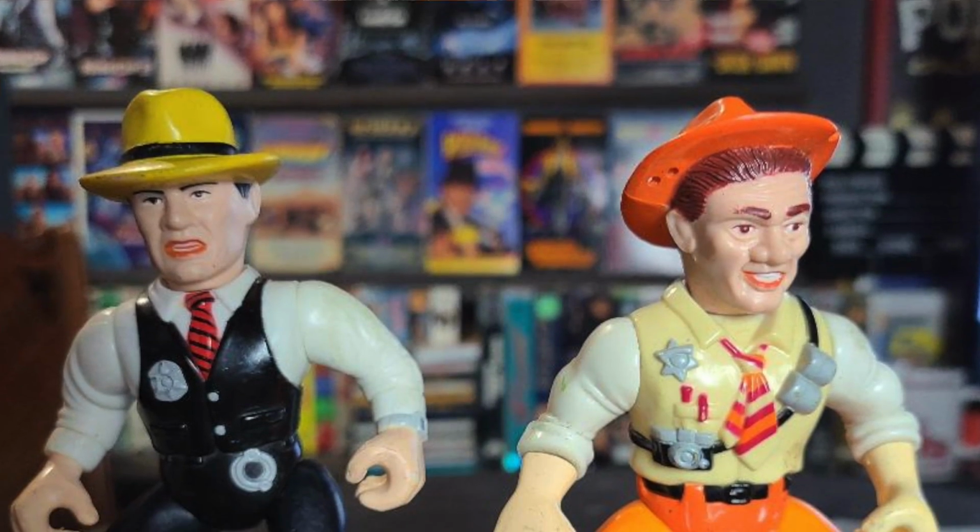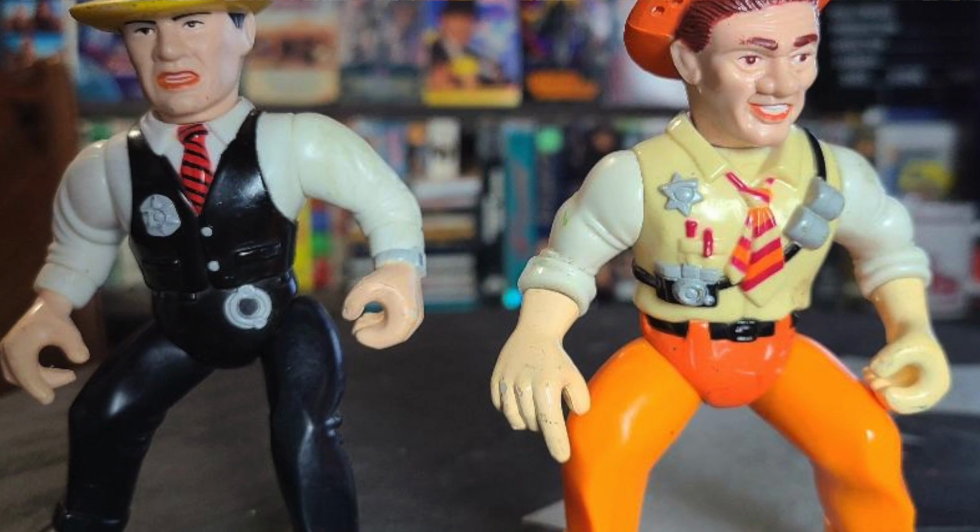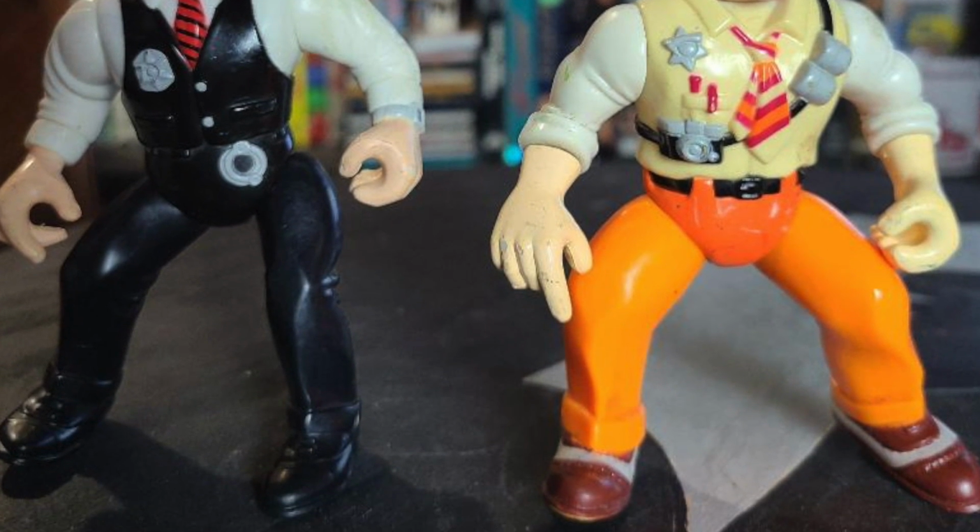Next I have two figures from the 1990 Dick Tracy movie. First we have Dick Tracy, of course, and we also have his buddy Sam. These are my first pickups from this movie. I've been contemplating collecting this line for some time, and I finally pulled the trigger.